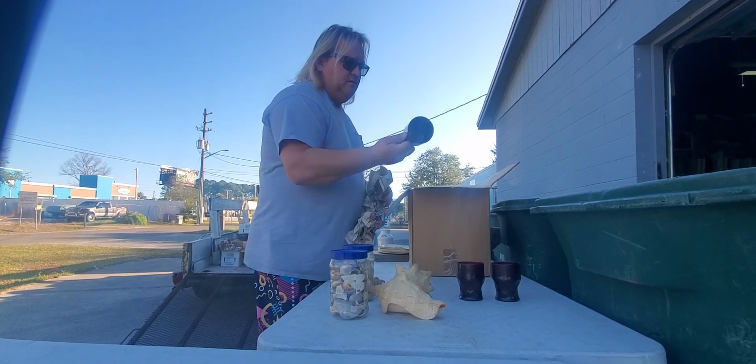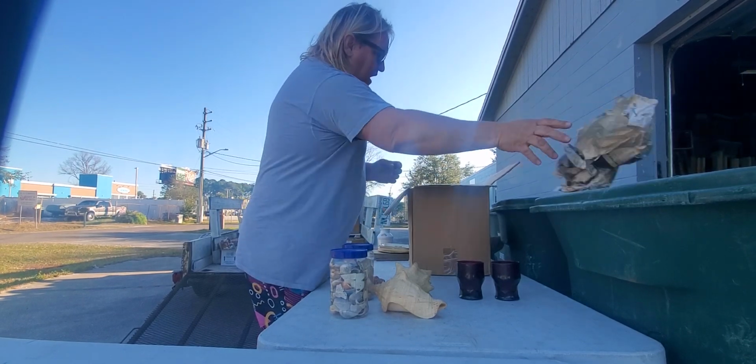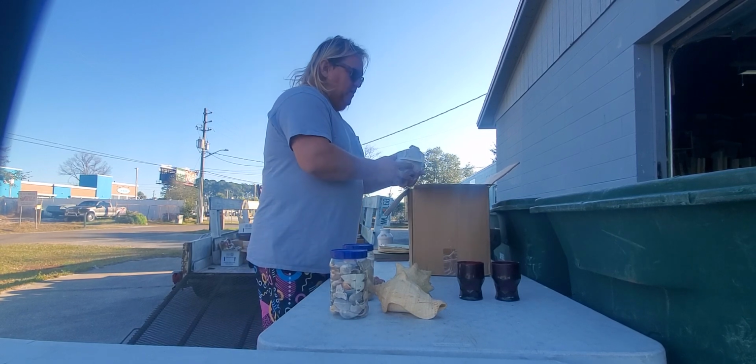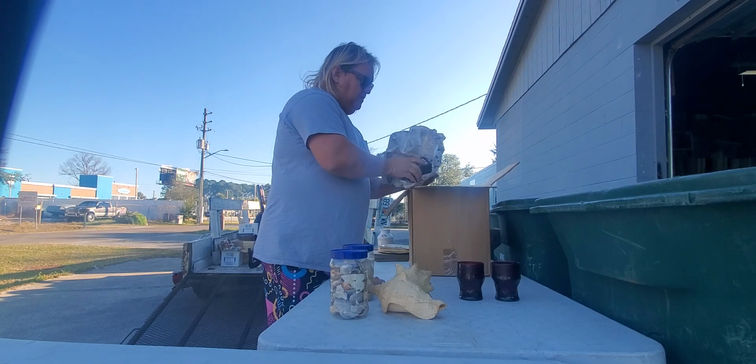That's just a black mug. And always look underneath for any kind of stampings, markings. Occupied Japan, made in Germany, any of the old world English countries. It's just good to know things.